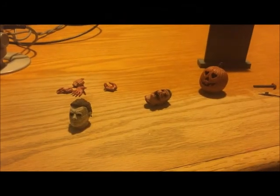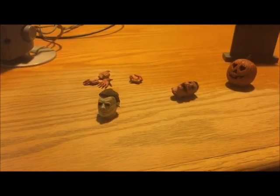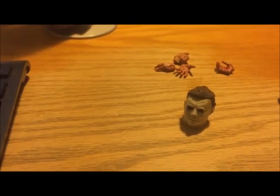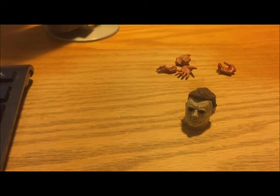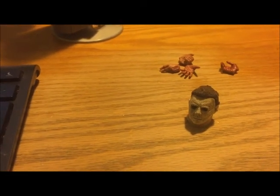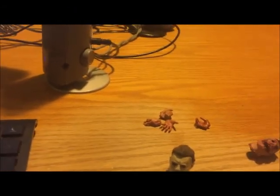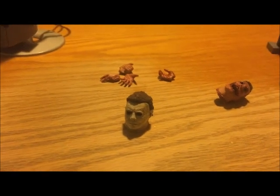For the accessories, Myers has three pairs of hands. Two gripping hands, two wide open hands, one for grabbing, and the other one cut. Spoiler, I don't want to spoil it for you guys, I haven't seen it yet. But I'm not going to put it on Michael Myers just yet.